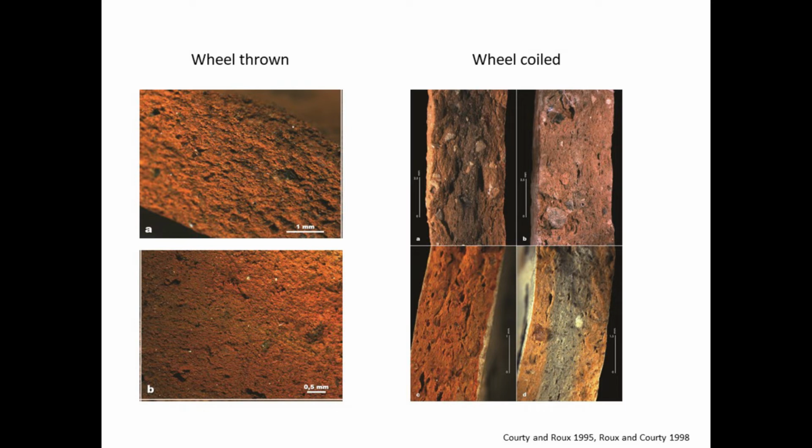I want to recall here that 25 years ago, Marie-Agnès Courtier and I characterized the clay microstructural pattern of wheel-coiled and wheel-thrown clay paste, thanks to the understanding of the mechanism that explained the deformation by reference to the empirical and theoretical knowledge of soil mechanics. In the case of wheel-thrown pots, this is the sliding of the clay domains which shear on the whole clay mass during roughing out, which explains the random microstructural arrangement.